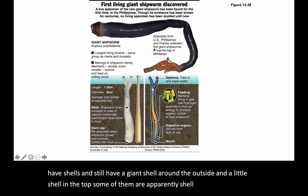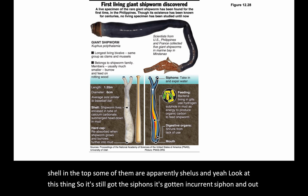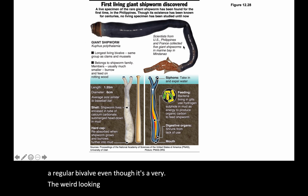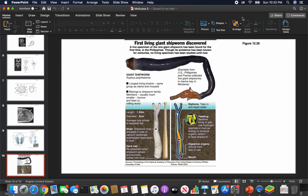And look at this thing. It's still got the siphons. It's got an in-current siphon and an ex-current siphon. So it breathes in water, breathes it back out. It's just a regular bivalve, even though it's a very weird-looking bivalve. And this is one that I believe they've dumped out from its tube, from its shells. But it does have two shells around the outside of it. So there we go. That was bivalves and gastropods.